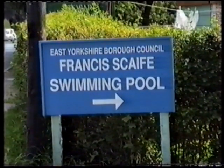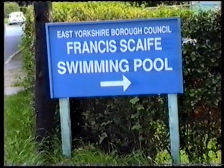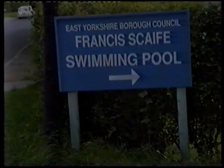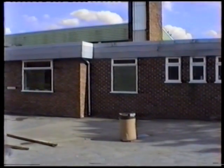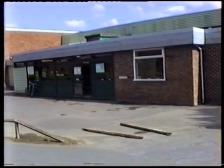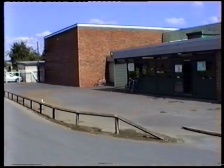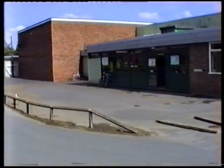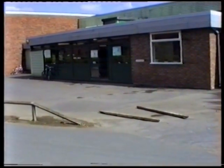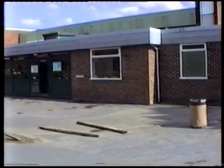Here we have the Francis Scaife swimming pool. This is a well-known name from the town from earlier years. I can only show you the outside of this place. I tried to get you some shots of the interior, but bureaucracy lifted its head, and it is the only place in Pocklington that, while I've been filming, I was refused to take any pictures. Nevertheless, this is the Francis Scaife swimming pool from the outside.